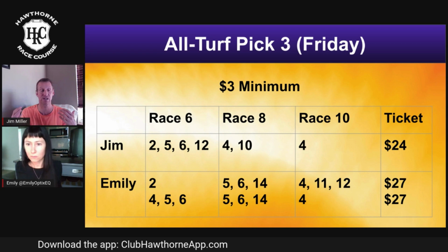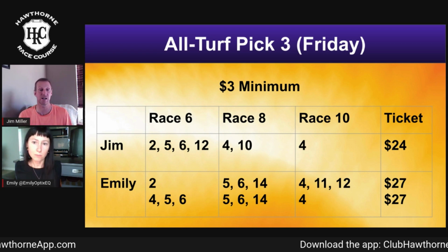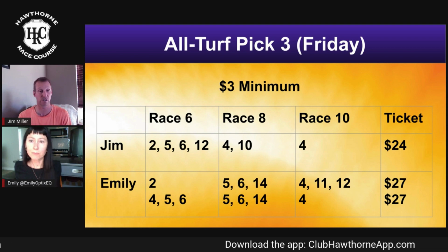So for everybody that's playing this pick 3 on Friday, just remember, take a look ahead of time, see if there's any scratches, see if anybody draws in. We're recording these videos on Tuesday, so if we throw a horse in there that's out on Friday, don't blame Emily and I. We're talking about this early on because we're trying to promote and get you set. But we're going to have a lot of these videos taking place. We have this one for the Friday pick 3. We're going to do a special one for the Saturday pick 4. And then we're going to cover a couple of races separately as well.